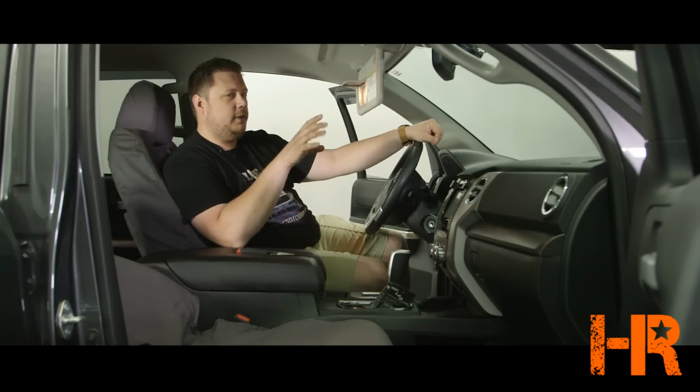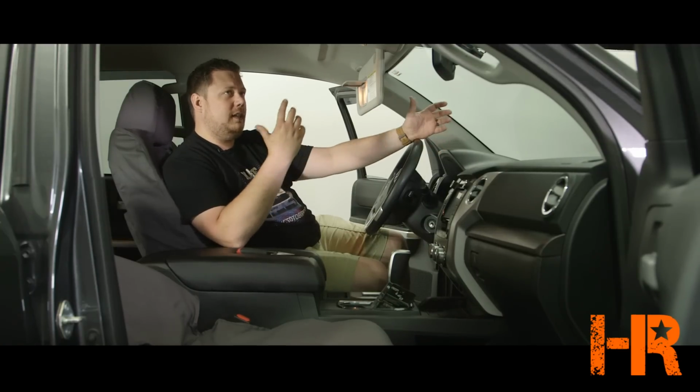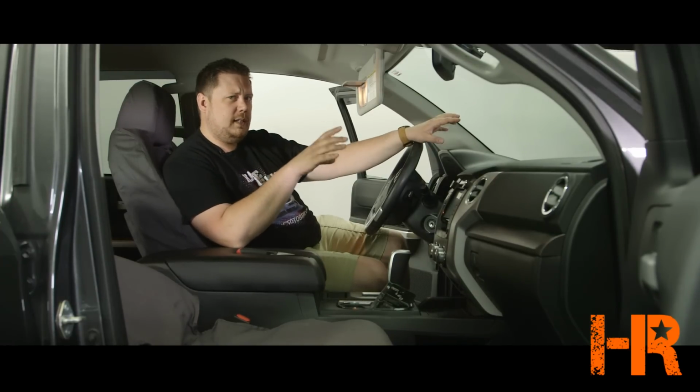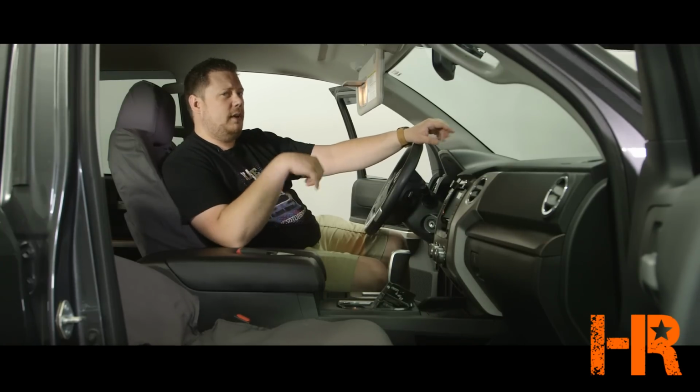You could make your interior really fun and unique just by changing the color of the lights when you open the doors. So it's a really inexpensive way to make your truck unique and custom and different than what everybody else has in your area.